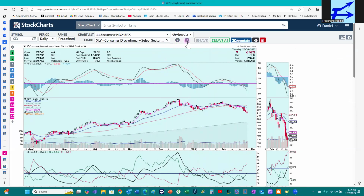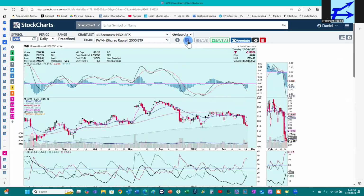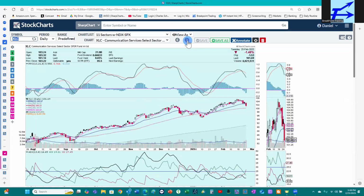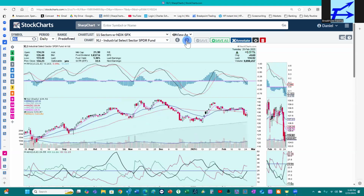Pretty much all of these will probably have hammers. I can look at the rest of them. There's the NASDAQ, there's the S&P, there's the hammer. There's sort of a hammer on the Russell. This one doesn't. Materials actually started going higher. That's gold. That's not really a hammer on communications. It's more bearish. Financials certainly does have a hammer. And industrials actually looks like it's making a recovery.